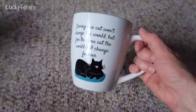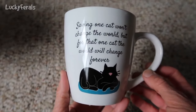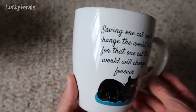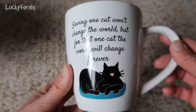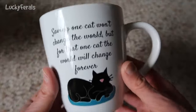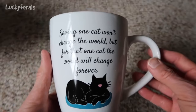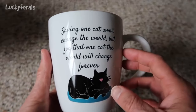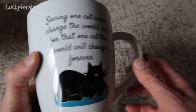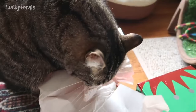Ooh. It says, saving one cat won't change the world, but for that one cat, the world will change forever. And that looks like Boo. Isn't that a nice mug? And it's a really big mug, and it's gigantic. Look how big this is. This is a great mug for soup. I love a really nice big mug for soup. Thank you so much, Zoa. That was so nice of you to think of me and the cats. And this says the same thing on both sides of the mug. Really pretty. Zoa, I hope you and Marty have a very happy Easter weekend.